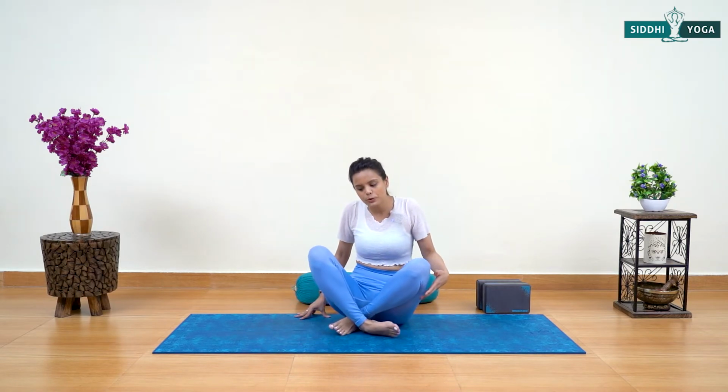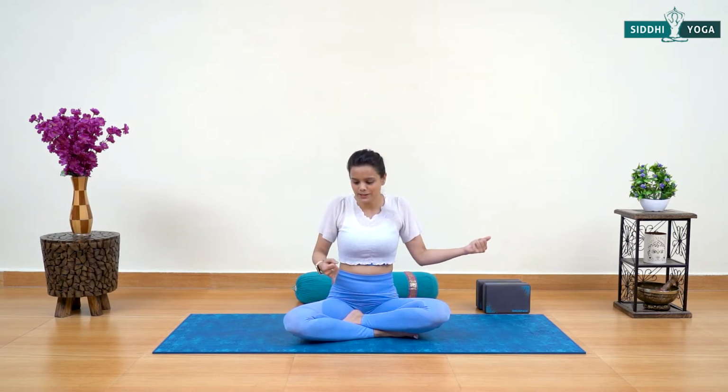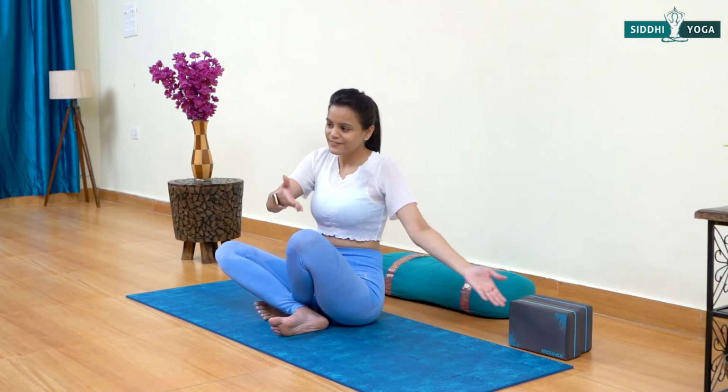Okay. So next we are going to do the Supta Vajrasana. Supta Vajrasana is one of the asanas which makes you feel really light in the lower portion of the body. At the same time, this asana gives a very good massaging effect to the upper body as well. So how can we make this asana easier during periods? Let me tell you. So go to the left side of your mat.